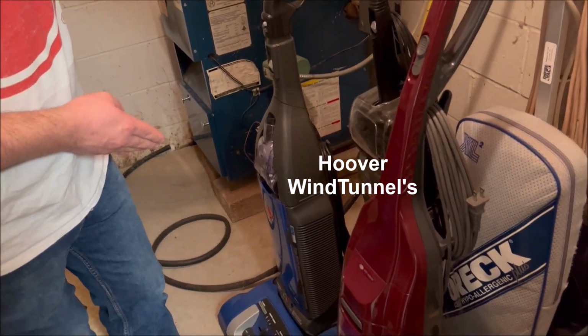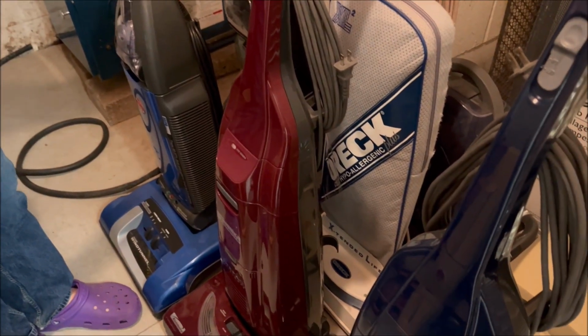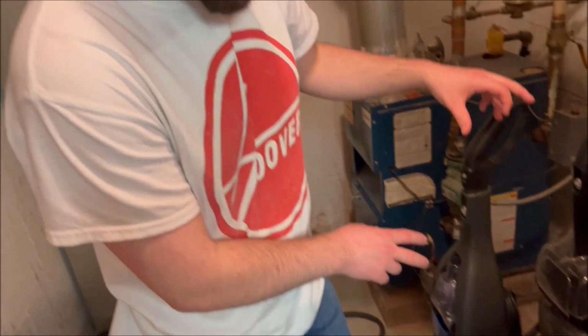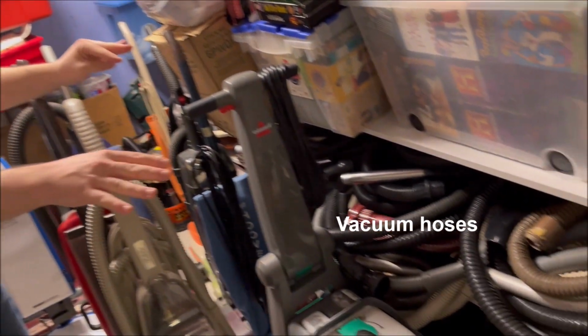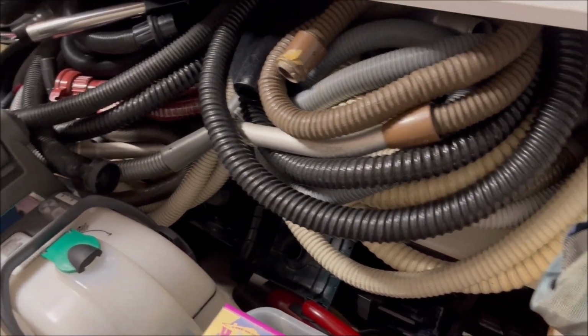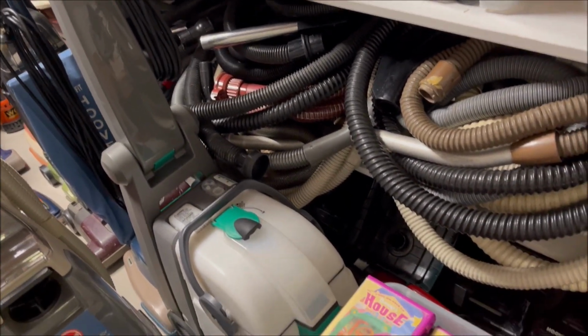This is a Hoover Wind Tunnel Self-Propelled Anniversary Edition, and that is a Hoover Wind Tunnel Supreme. These guys are going to be going up for sale soon. I just have to go through and clean them and service them. I have more vacuums over there too. This is also part of my warehouse. I have a bunch of vacuum hoses. I keep all my vacuum hoses in here, and I have parts ones too as well. And then over there, I have some more attachments too.